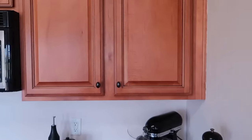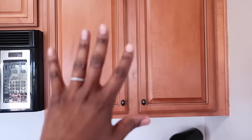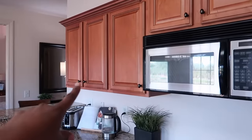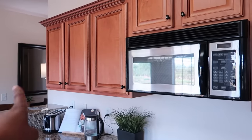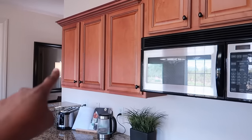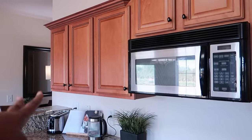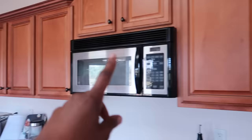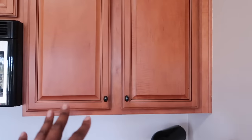All right, are you guys ready to see what's in these cabinets? Because before these cabinets were full of serving ware, and this cabinet was, I can't remember. I think this cabinet had the lunch boxes and lunch accessories before, and some other things, but this cabinet had serving ware, and guess what it is now, guys?